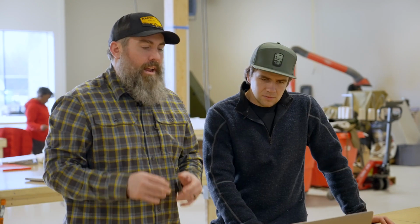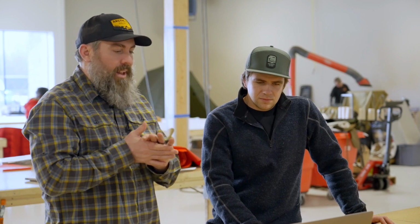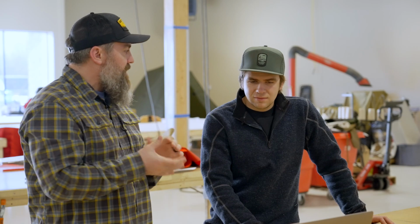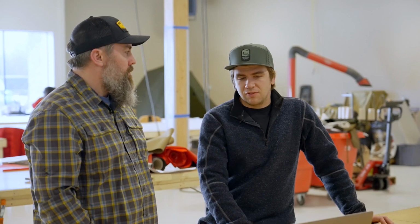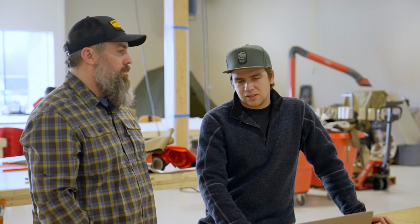All right, Abel, tell us a little bit about the plane that you're flying here and the plane that we used to do the experiment. Yeah, so the plane that we're using in the test is a 1952 Cessna 170B. It's got a stock C145, makes about 145 horsepower. It's got an 82-inch prop on it. It's a climb prop. Cruises about 100 miles an hour.